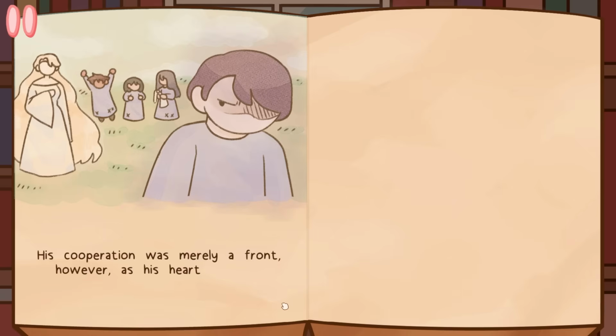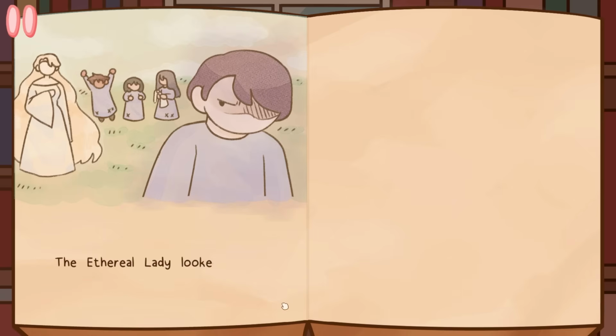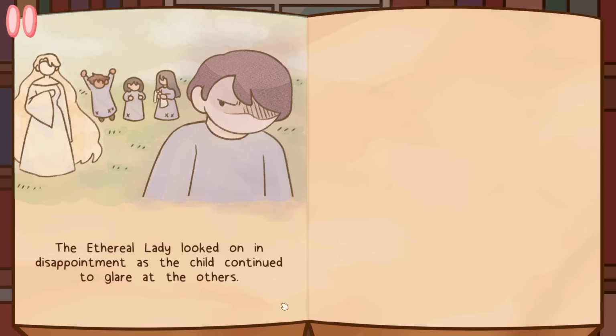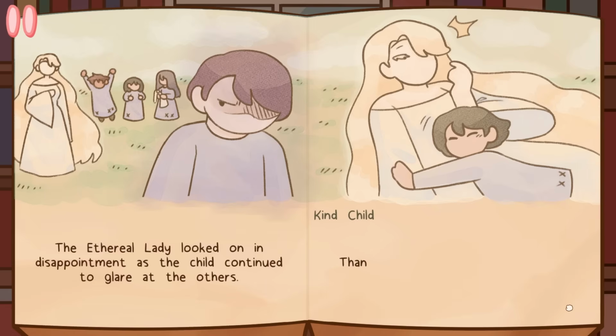His cooperation was merely a front, however, as his heart remained blackened and cruel. The ethereal lady looked on in disappointment as the child continued to glare at the others. Her sadness was interrupted by a hug. Ooh, kind child. I wonder if this is meant to be Bonnie.